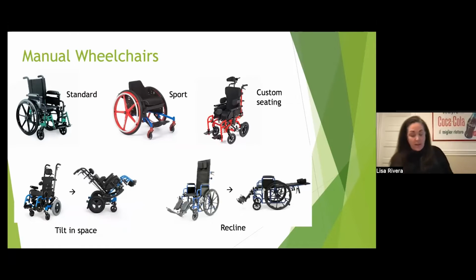Manual wheelchairs is another item in the seated mobility category. The options here are limitless. What we recommend really depends on the need. Things to consider include capacity for growth, durability, frequency limits for insurance, the terrain it's going to be used on, storage, stairs, the client's ability to propel, transfer, and shift their own weight for pressure relief.